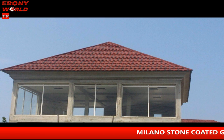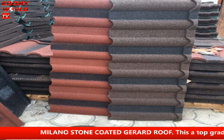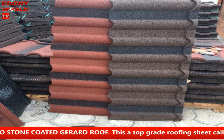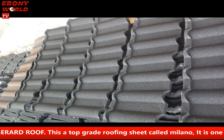That's another color of Milano. That is a bright Spanish red or maroon red. That's another Milano there. That's another Milano color there. If you look at it, they are beautiful. They are so good, cute and wonderful.